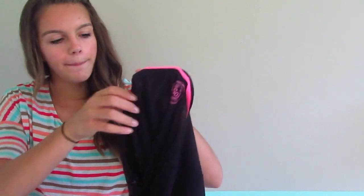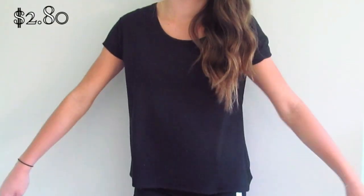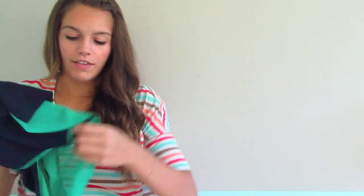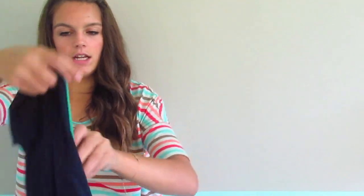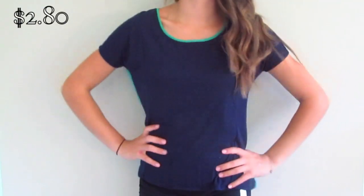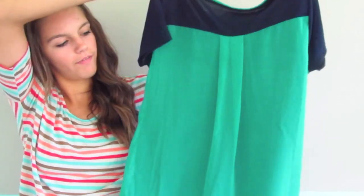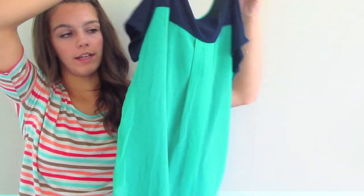Okay, so starting out with Kohls, I only got two tops there, and they're like the same top. The first color is just plain old black, and on the back it has a sheer back, and it's semi high low. So I got the same one in this navy blue color in the front, and then on the back it's this gorgeous emerald green, which is really in color this fall. So I just thought it was really, really cute and comfortable. So I just got those.